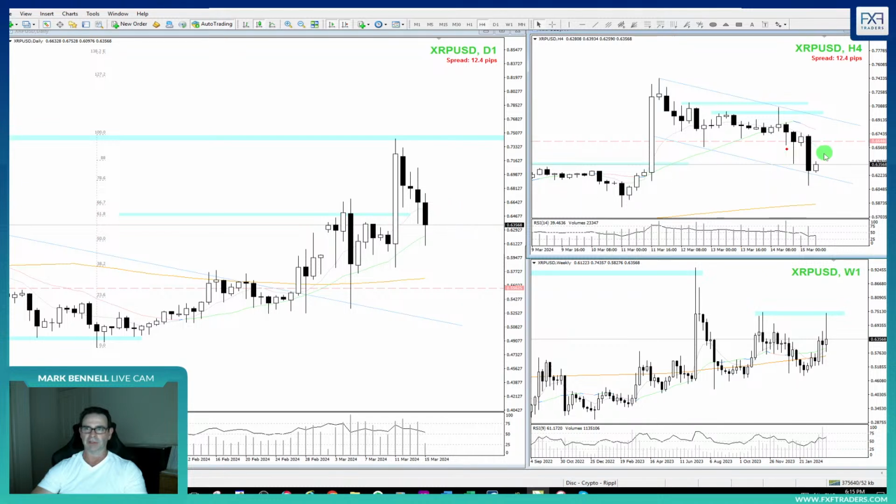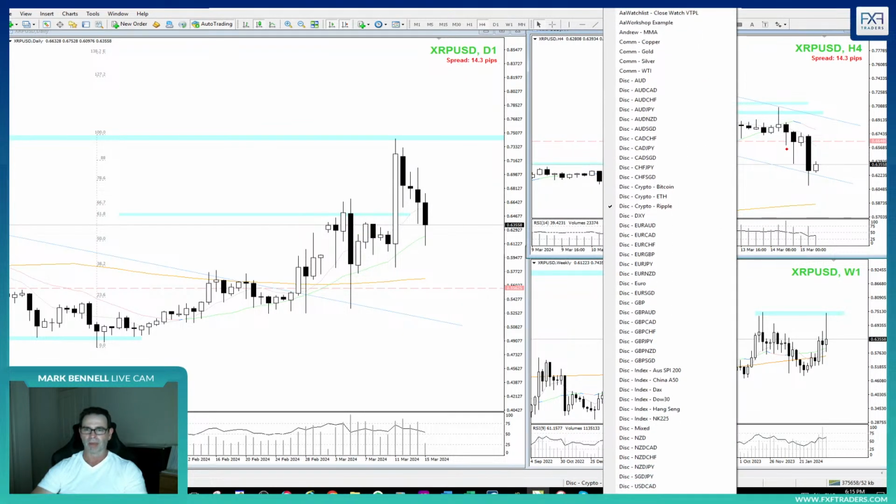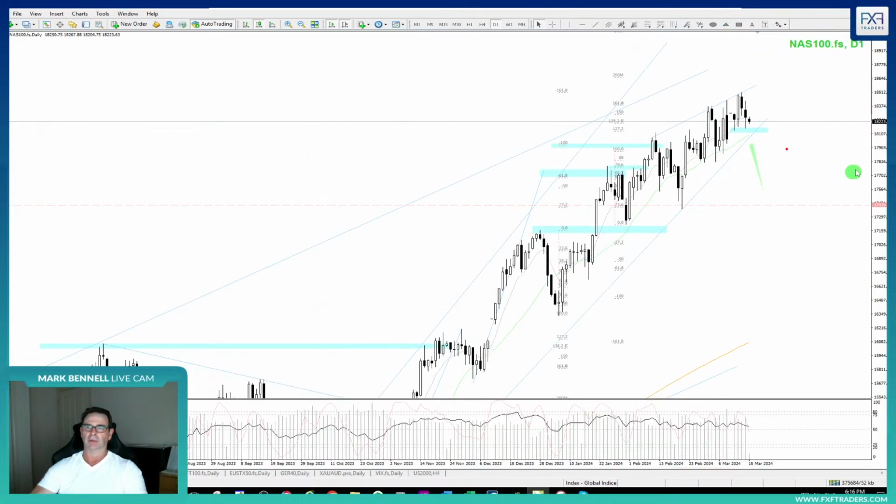So Ripple, I'd leave this alone until this gets back in this region. Right, we want to see this pullback move itself out. Be looking for areas like there. Right, I certainly do like NASDAQ. We've called trades on this before. Here it is here.